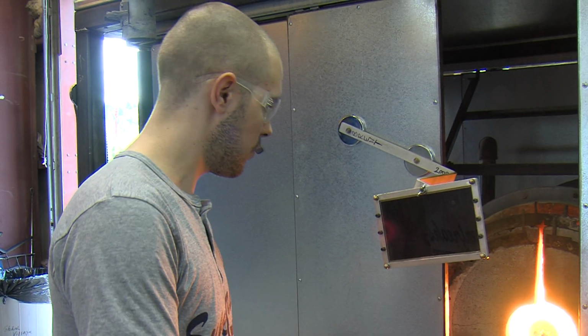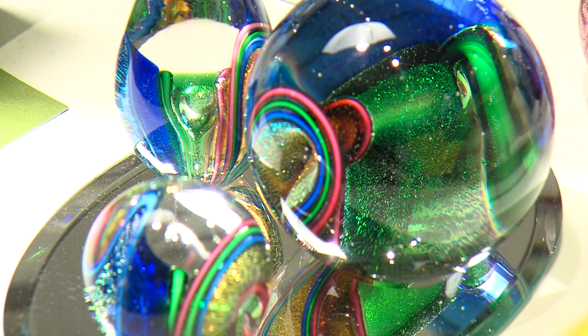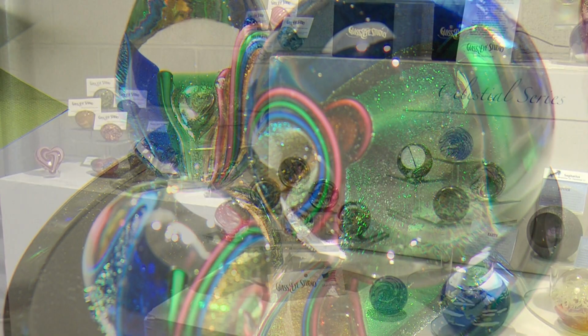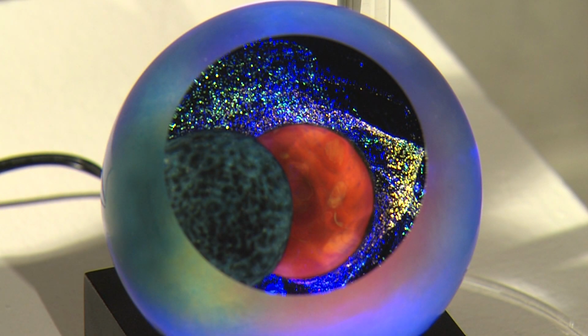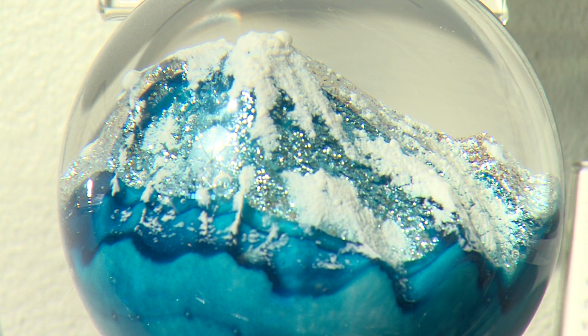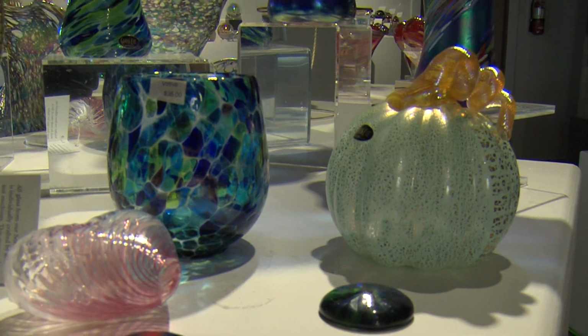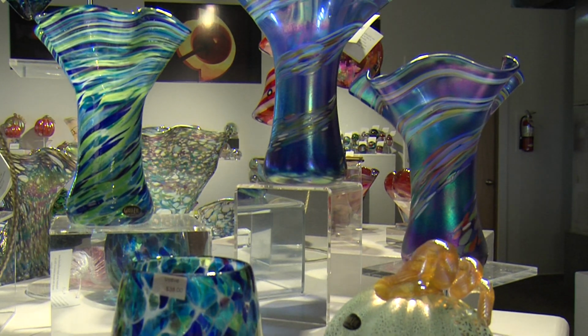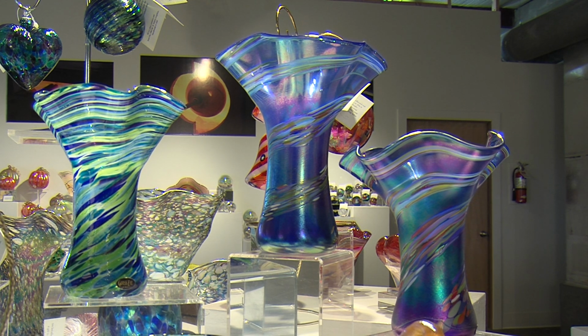Another third of our business is what we call solidware or paperweights. And within that group, we're working in two specific areas. Our Celestial series of paperweights, which we're making today, and our environmental series of paperweights, things like the volcano and the glacier and things of that nature, things that occur in our environment. The last one-third of our business is basically vases, and we make a variety of vases that are functional ware to be used for typical households.